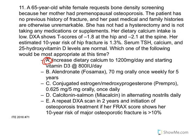The answer here is A. Calcium and vitamin D supplementation is indicated in osteopenia. You can use that shared decision making we talked about to decide if you're going to treat the patient, but in that instance, the only option that you might consider is alendronate. Estrogen and calcitonin would not be appropriate treatments. The repeat DEXA scan in 2 years and initiation of osteoporosis treatment, remember, you don't need to repeat it, and you're going to treat for 5 years, so that's why that one's wrong. And then alendronate, if you did use some shared decision making in a patient with osteopenia, you might consider alendronate.